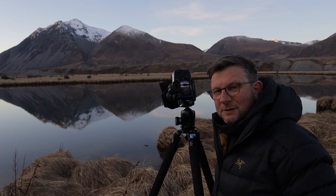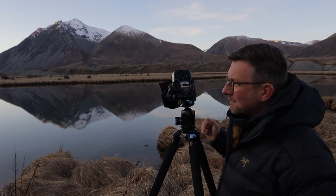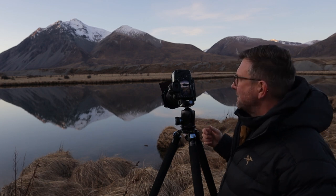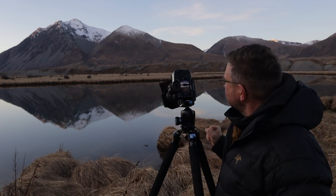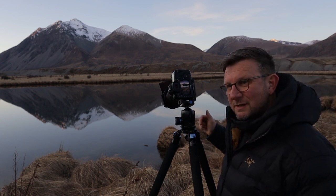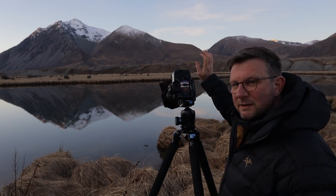Pretty sure you can see what I'm shooting here. The way I see it, there's really only two ways to shoot this scene. Well, there's more than two. There's lots of creative things, but for a fairly traditional landscape photo, there's landscape orientation. If you're going to shoot the landscape shot, you probably forget about the foreground, even though I just did shoot it then, I was just experimenting. For me, you just take the mountain scene and the reflection and keep it really, really simple.